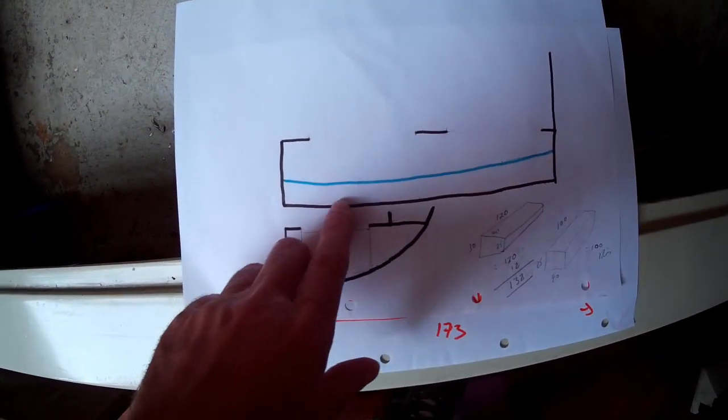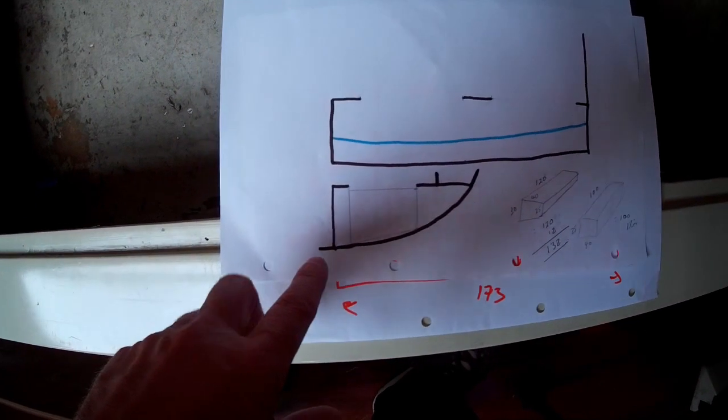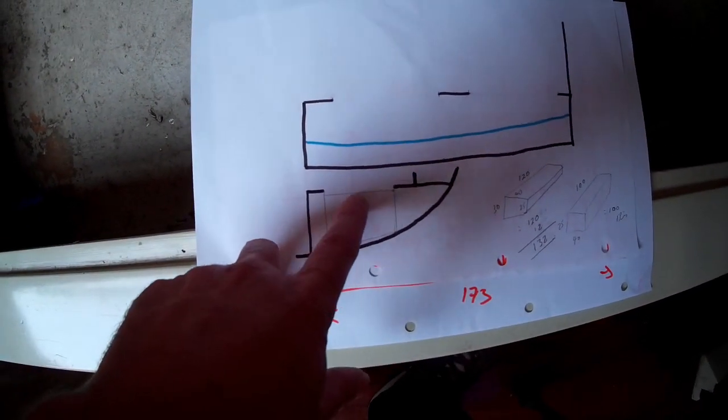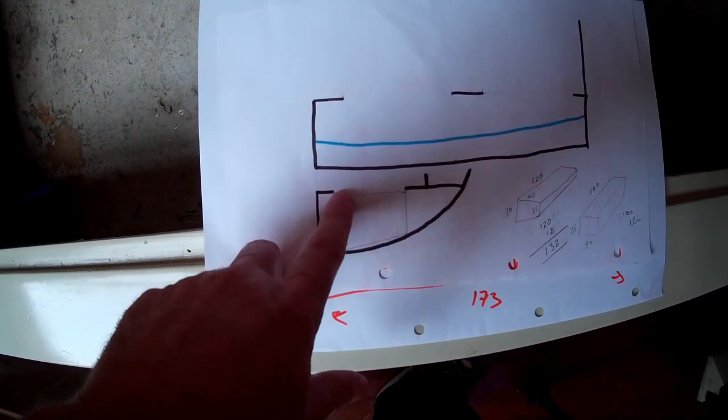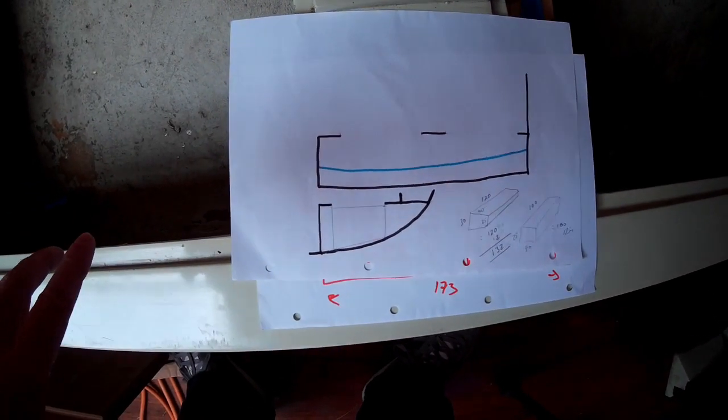This is lengthwise, and this blue line represents the depth going down here where the hole slopes up, and this is the deepest part. But anyway, this is the profile of the tank that I need to do. And I cut out a piece of cardboard, and I'm going to try that on.